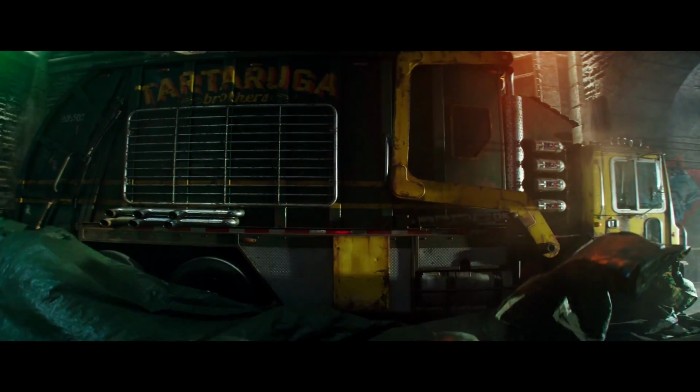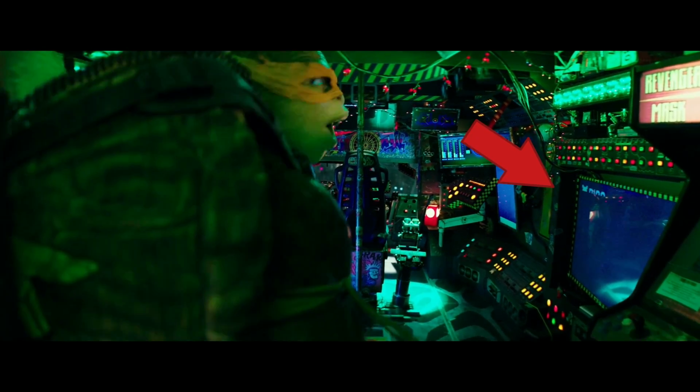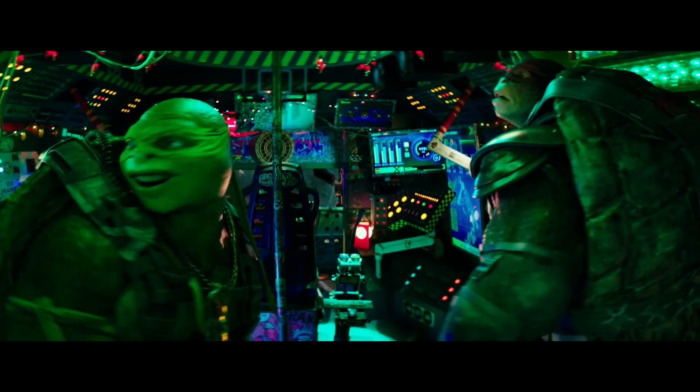we get to see the Turtle Van. Now, the Turtle Van's got a whole bunch of technology on it. The thing that I kind of liked was over on the side, you can see when it's booting up, someone actually put a BIOS screen on there. It just says BIOS, but hey, it says BIOS while the thing's booting up.